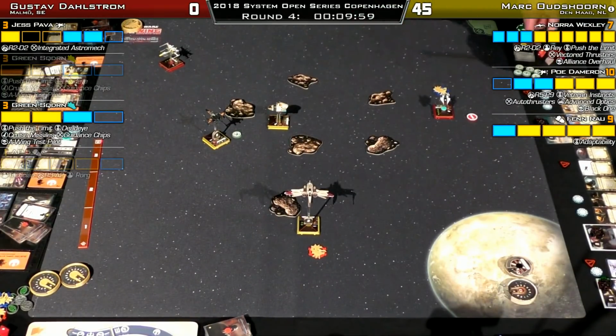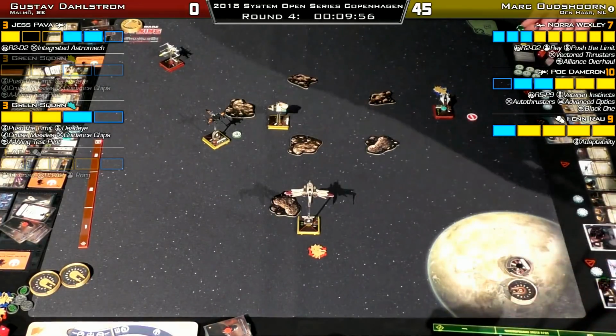1 focus, 1 blank. Poe, range 3. Now Poe gets a go.